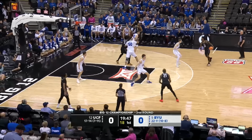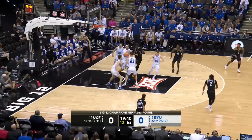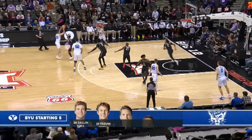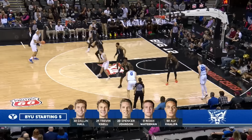Well, they're going to use a lot of that possession. They're going to try to control tempo. They are shooting it much better of late from three than they have all year. C.J. Walker met by Noah Waterman with the block. Teams in the NCAA, Spencer Johnson has started all 31.